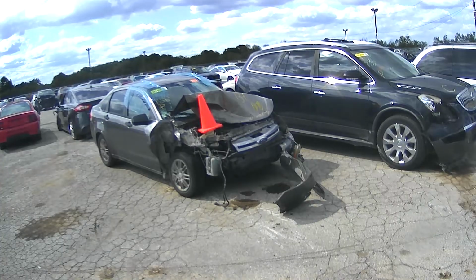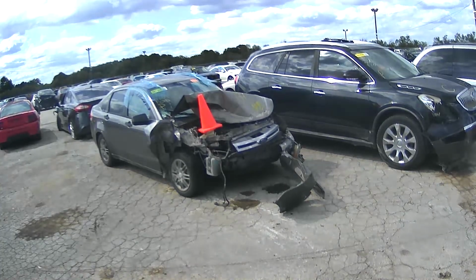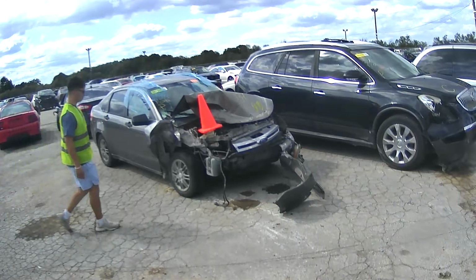On this 2010 Ford Focus, our last vehicle for today, folks, lot number 134. 300, now 3 and a quarter. 3 and a bit, now 3 and a quarter. 325. Sold $300.